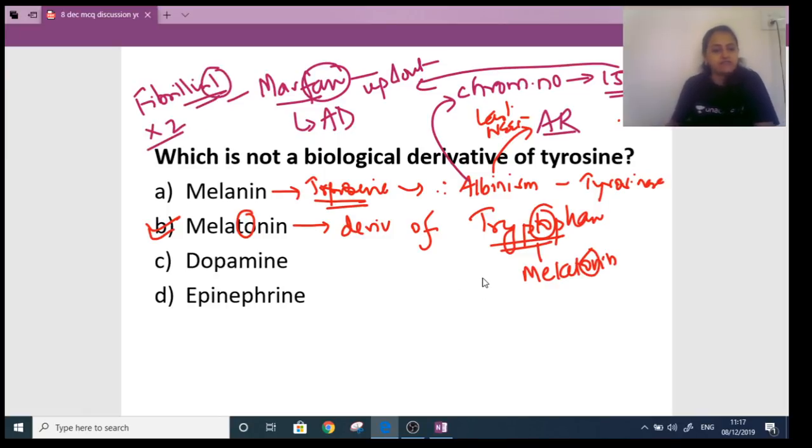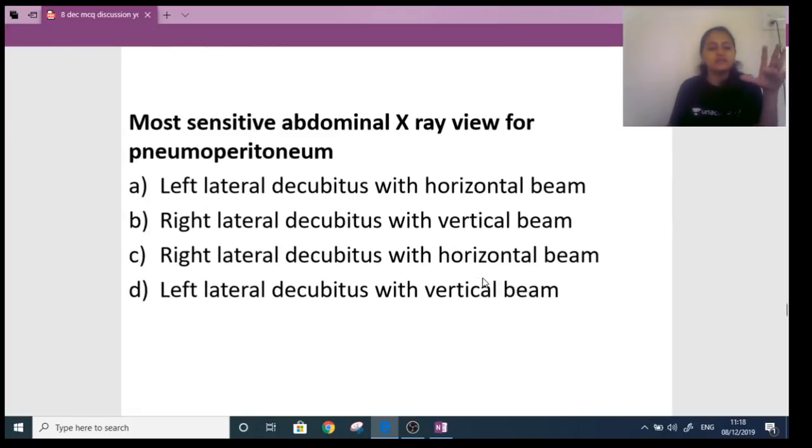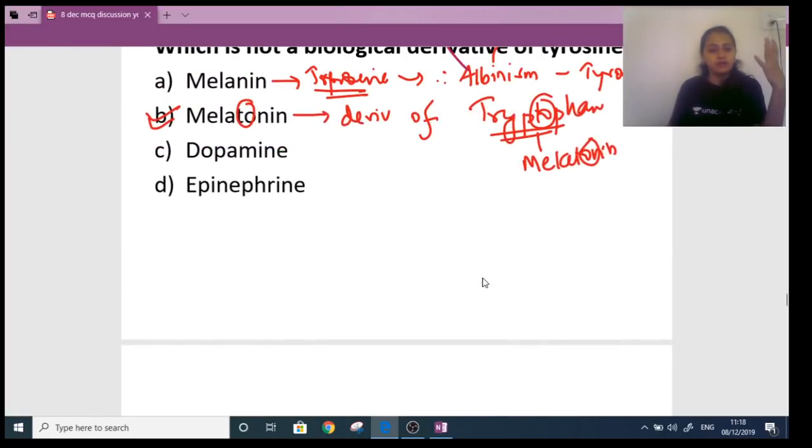Clear? Yes. The family of 15. Father, mother, your fair daughter and the tall son. Please go through the session of chromosome numbers we have discussed in detail. Very important along with your MCQs.